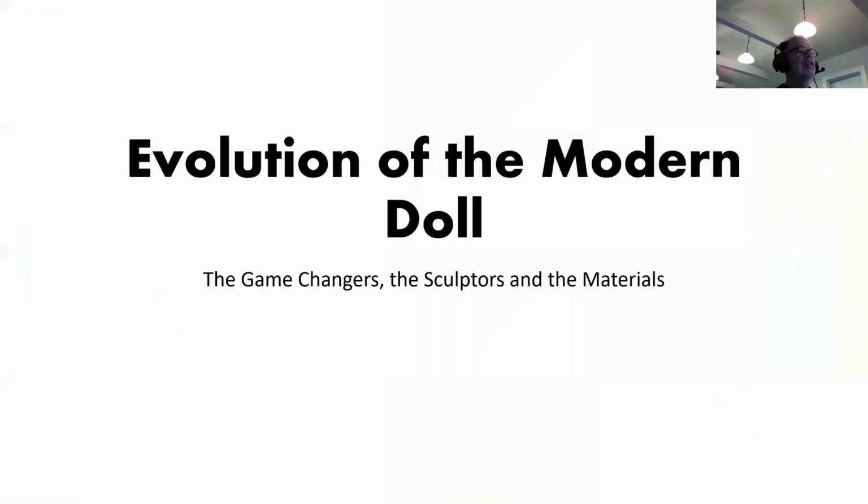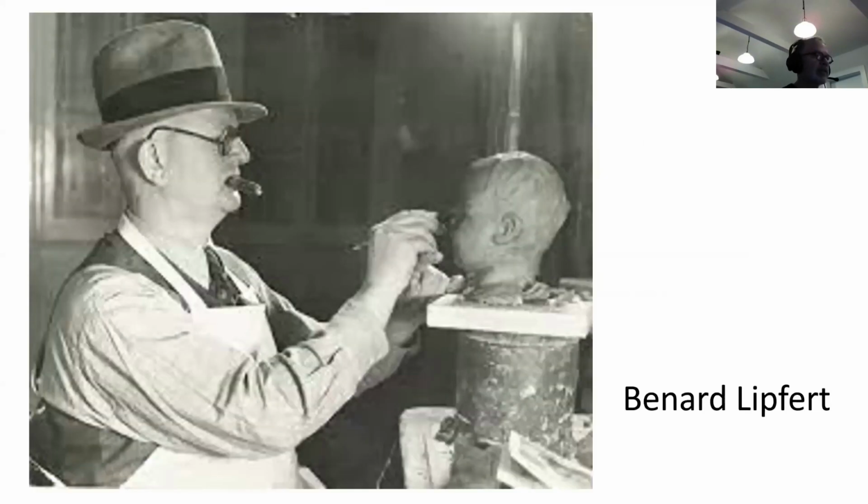Okay, evolution of the modern doll, the game changers, the sculptors, and the materials. I think for the past century and a half, the most influential doll sculptor, hands down, was this guy, Bernard Lippert, who, if you ask me, looks a little bit like Fred Mertz. However, he was an incredibly talented German sculptor.